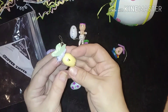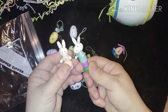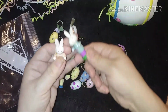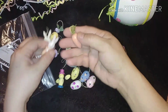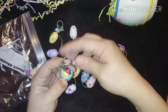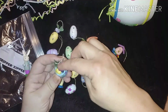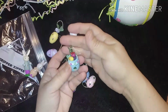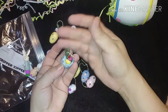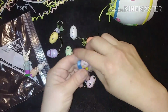Painted wooden eggs. And they got a bunny, a Mrs. Bunny and a Mr. Bunny. And a carrot. And some eggs. And a little basket. And this is one of the, I think this one had everything in it. This is just like a little basket with eggs and a little grass painted.